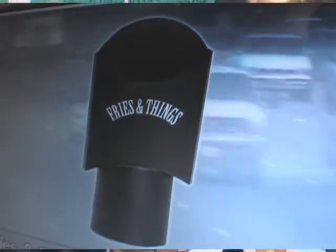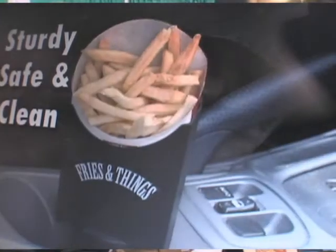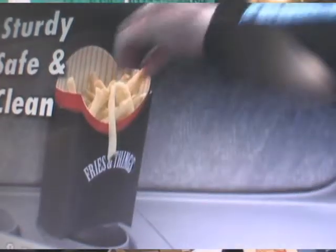The Fries and Things actually fits all sizes of French fries that the major fast food companies use. And it fits in McDonald's and Jack in the Box and Burger King and Wendy's and all the majors, because they all use the exact same container. So you just buy your fries and then you set your Fries and Things in the cup holder, and very easily the container with the fries will sit right down in there.